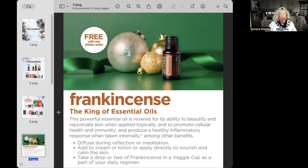All right. The top properties then of frankincense are immunostimulant, anti-carcinogenic, anti-carcinoma, anti-inflammatory, antidepressant, and it is restorative. That's why it's really good for your skin.